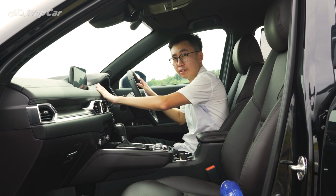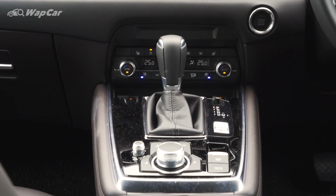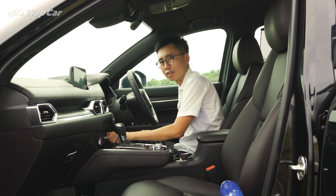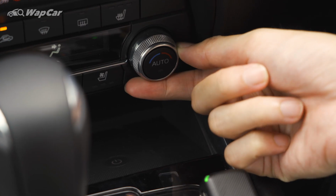You get soft touch materials that expands the entire width of the dashboard all the way down here. And listen to this. The clacky tactile feel on the rotary knobs is just so satisfying to hear.